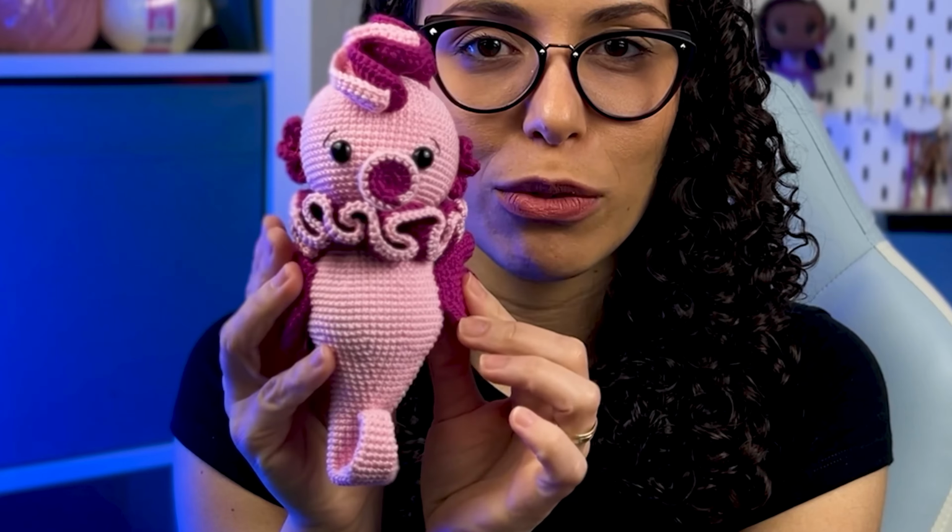I love this mane. This is one of the most beautiful parts of the seahorse. You can see it like this. Beautiful, right? I'm in love with it. But I have to share something interesting with you. I don't like sewing, and I think most crocheters don't like sewing at all. This is something that we have in common. It's quite rare to find someone who enjoys this part of the amigurumi, but that's okay.